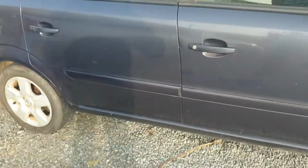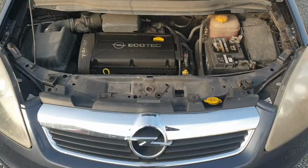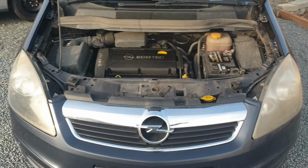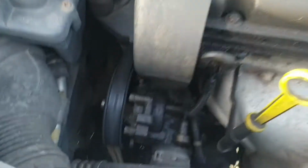But all in all, I'm optimistic this won't go too badly. So I'm basically just trying to, I mean, it's bought now so it's too late, but I'm just trying to eyeball it to get a gauge on whether it may stand any chance of passing an NCT. Quick check of the vitals under the bonnet. Coolant is pretty full and a decent colour, which is always a good sign.